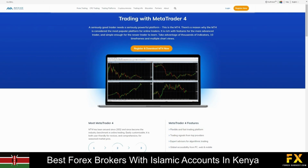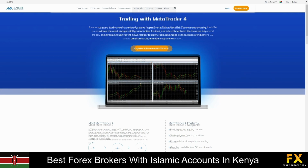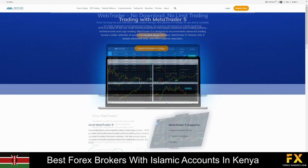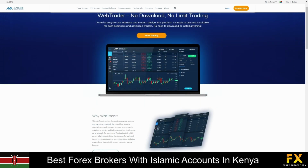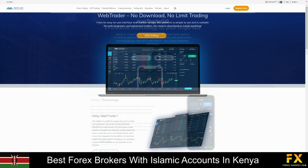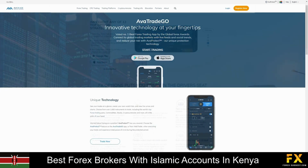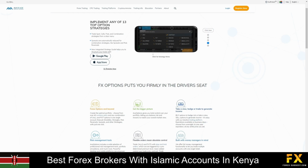Available platforms for accounts are featured on MetaTrader 4, MetaTrader 5, and Avatrade's WebTrader, as well as their very own mobile trading applications, known as Avatrade Options and Avatrade Go, which are supported on Windows, iOS, and Android operating systems.